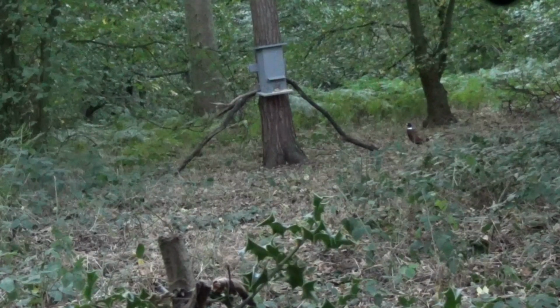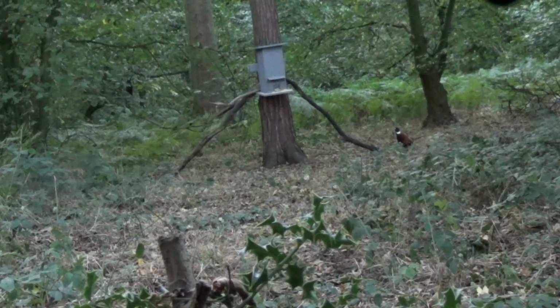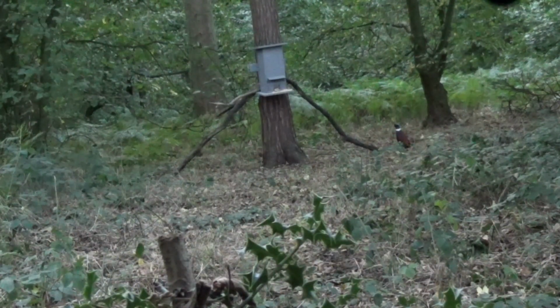Now I heard this cockbird calling away in the distance. I could hear it rummaging through the undergrowth. Sounded like a leopard stalking me, as they do. Even the smallest critter makes a big noise on a still morning.